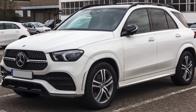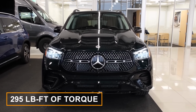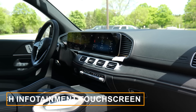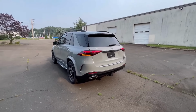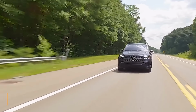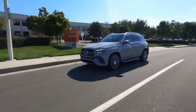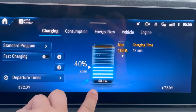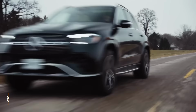Starting with the GLE 350, you'll find a turbocharged 4-cylinder engine delivering 255 horsepower and 295 pound-feet of torque. This model includes some great features like a sunroof, a 12.3-inch infotainment touchscreen, digital instrument panel, wireless smartphone charging, and built-in navigation. The GLE 450 offers the same amenities but upgrades to a more powerful turbocharged 6-cylinder engine with 362 horsepower and 369 pound-feet of torque. If fuel efficiency is your priority, the GLE 450e is the way to go. It's a plug-in hybrid that pairs a turbo 4-cylinder with hybrid components to produce 381 horsepower. It's quick too, capable of accelerating from 0 to 60 in about 5.7 seconds.